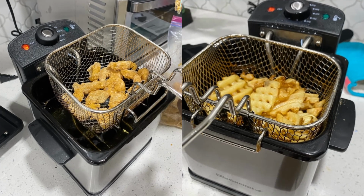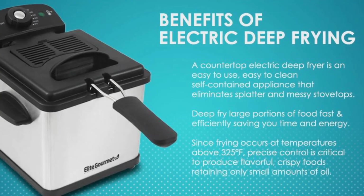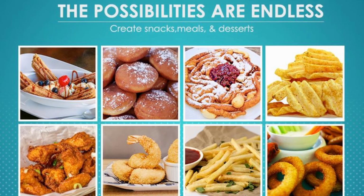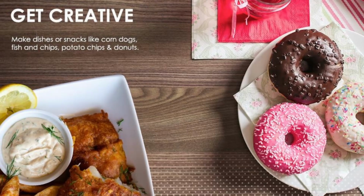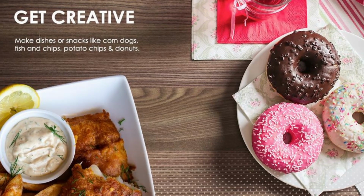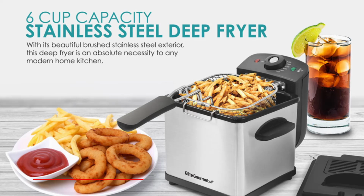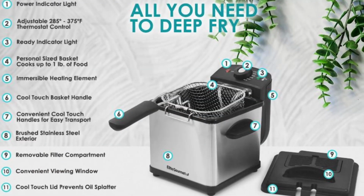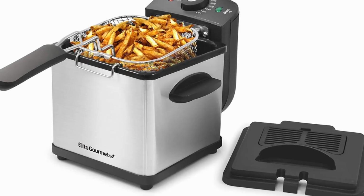While its capacity may be small, it's more than capable of delivering crispy, delicious fried foods for small families or intimate gatherings. Whether you're frying up a batch of French fries for movie night or preparing crispy onion rings for a weekend barbecue, this fryer will help you achieve professional quality results without the hassle of a larger appliance. Its sleek design, ease of use, and efficient performance make it a worthy investment for any home cook.